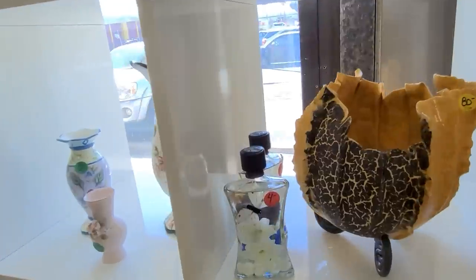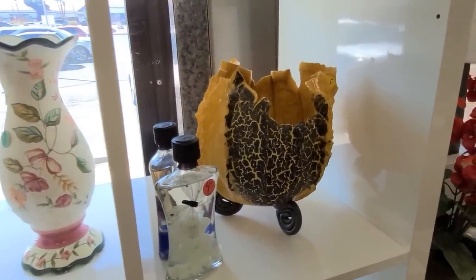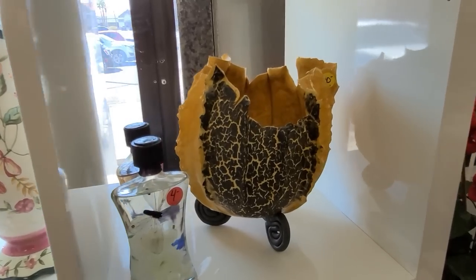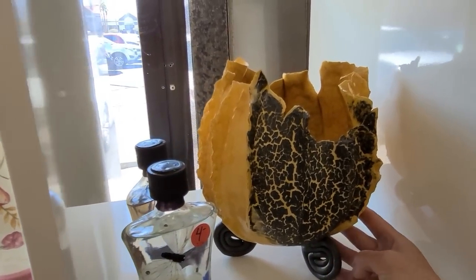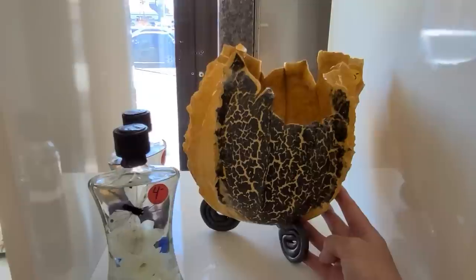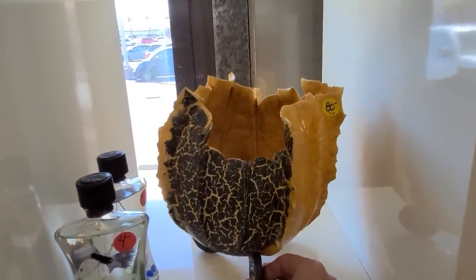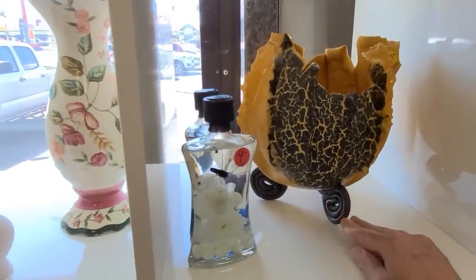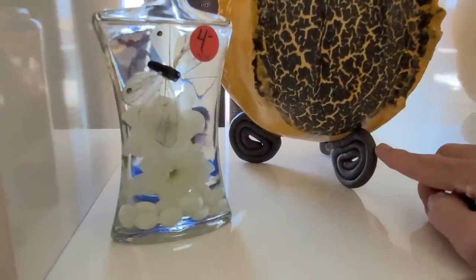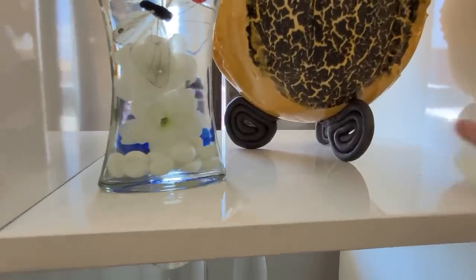And this piece that I showed last time, I believe this was a Boulder City Art Festival piece. Amazingly, this is still here. It's absolutely gorgeous, almost like a raku piece. This is really fairly priced at 80. I love the swirled metal little stand it's on. Actually, they're little individual legs.